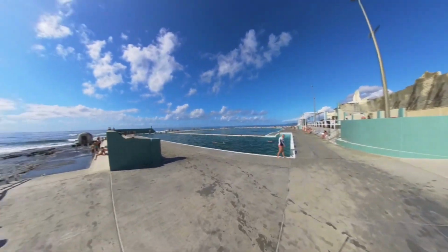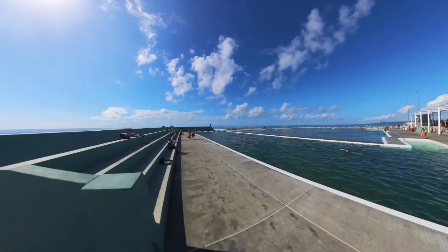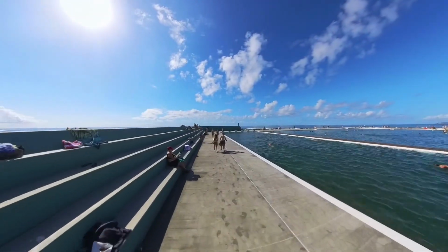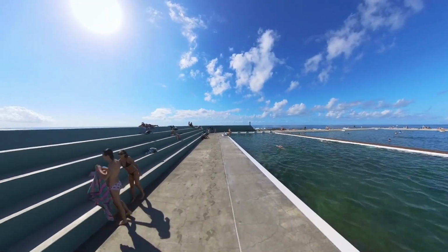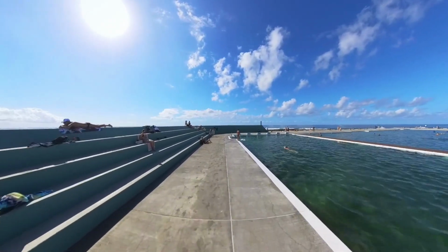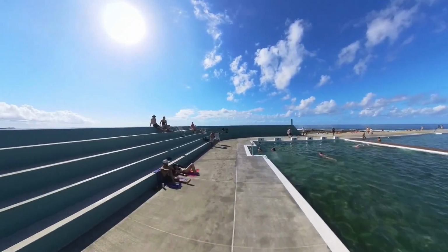Okay, here we are in Newcastle, Australia. It's about an overnight cruise going north from Sydney on the east coast of Australia. The most unique part about Newcastle, I think, is this. It's called the Newcastle Sea Bath.